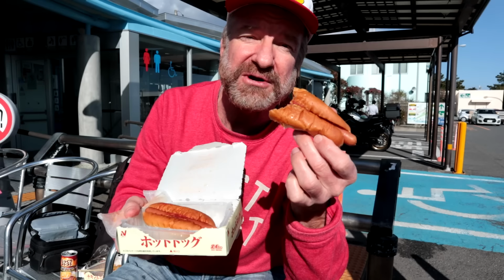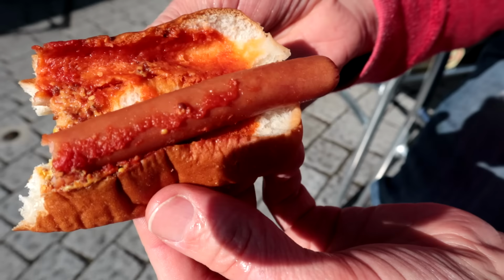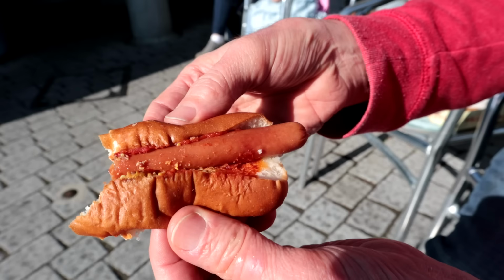Tell you what, it's bakery level. This is good. Let me give you a close up of the inside. Look at that. Look at all that ketchup and mustard in there. It's got the spicy mustard. Oh, look at all that mustard they give you. Wow. They've upped their game with these hot dogs. Banging. It's definitely banging. It's up there.